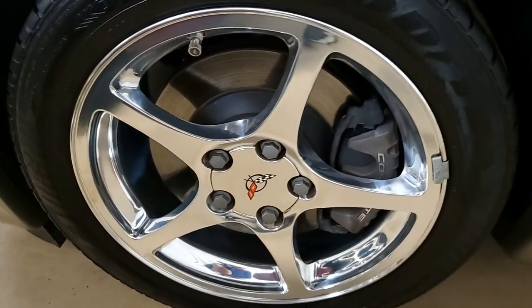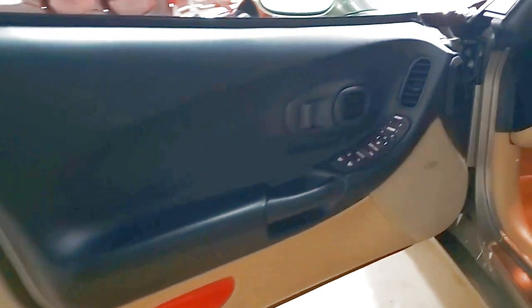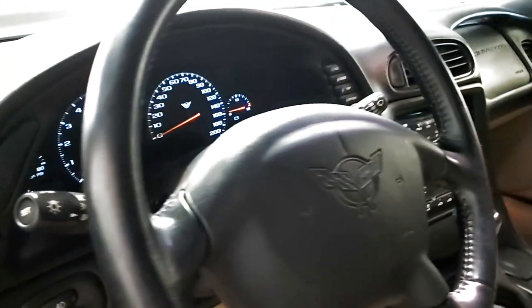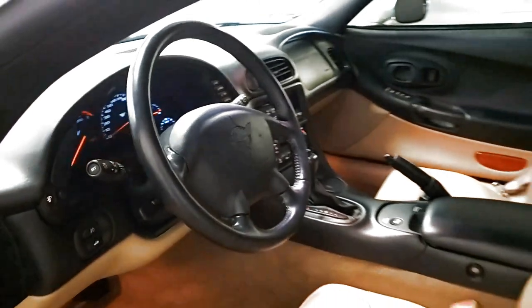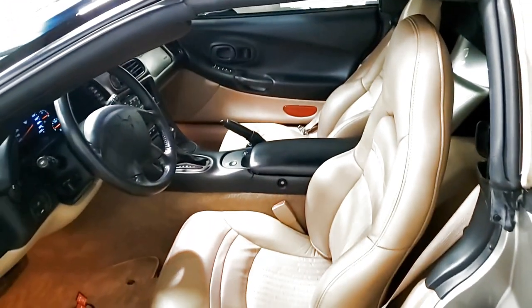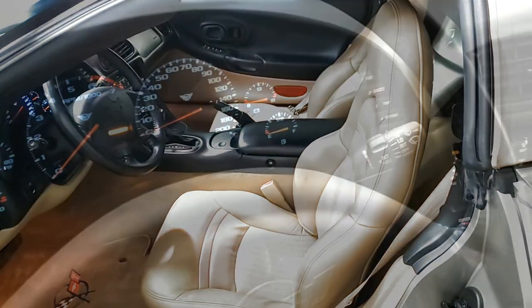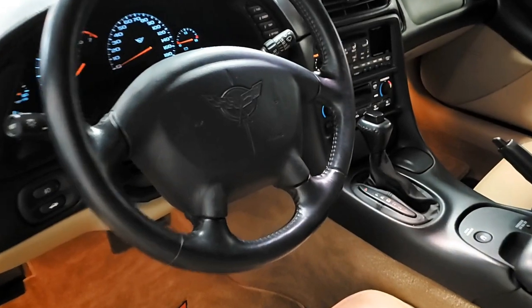And it comes with a clean Carfax. And again, this car shows just 12,178 miles. The 2002 Corvette convertible is in very nice condition. The paint is in very good to excellent condition, stunning shine. And the convertible top, well, it's in very good to excellent condition as well, as are the factory polished wheels.